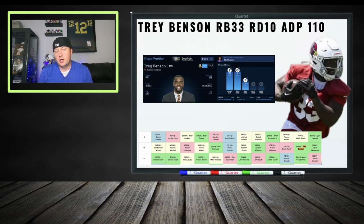Trey Benson. Looking good in training camp. Lots of upside. Get him in Dynasty. Get him in redraft. I like him in round 10 here at Underdog. Probably a little bit more expensive in traditional redraft depending on your league, because home leagues might push down rookies a little bit, or it might bump him up due to him being a running back.